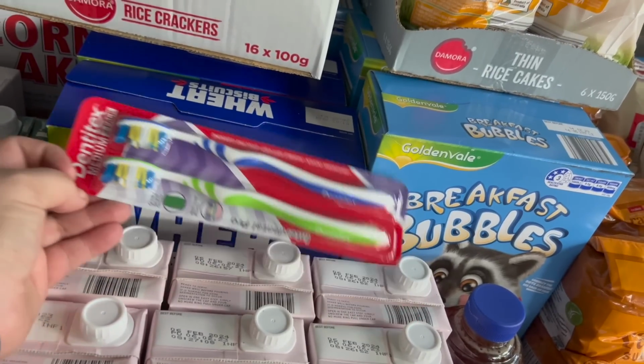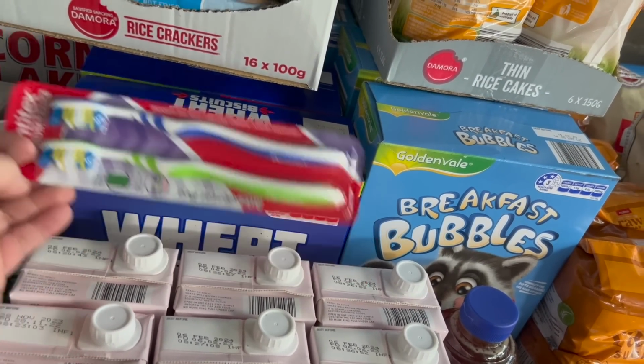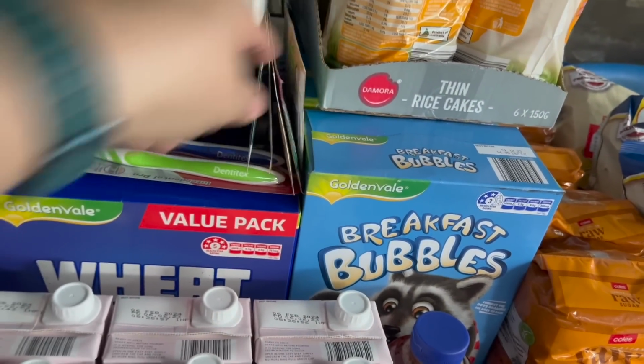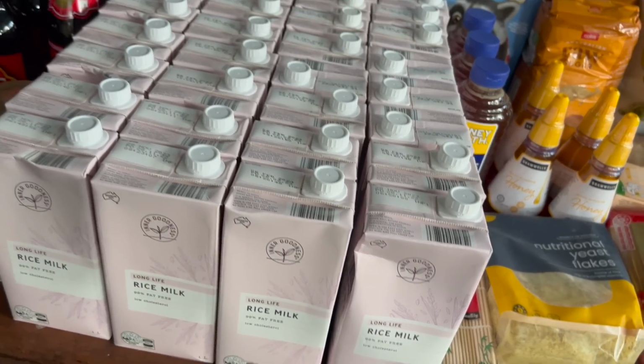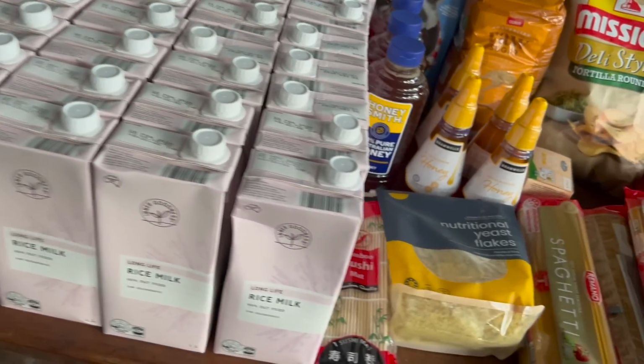And I grabbed a couple of the plastic toothbrushes. I have the bamboo toothbrushes for Darryl and the kids, but it really irritates my face, so I grabbed some plastic ones for myself. And I grabbed 30 of the rice milks. That's all that was on the shelf, and I didn't feel like going to a second Aldi, so there's 30 of them, so when they run out, they run out.